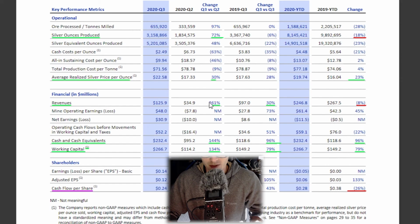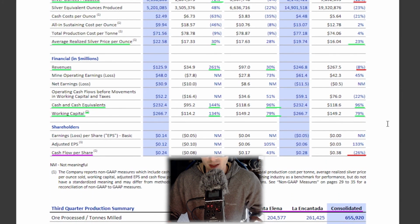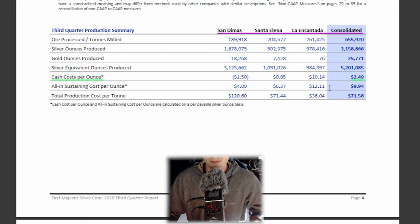And when you compare it to the previous quarter, that was again because in Q2, they barely sold any silver. They didn't want to sell at those cheap prices. I can respect that decision. Working capital increased incredible amounts. And cash, again, they took on a lot of stock, or they sold a lot of stock. Cash flow per share is down 26%. Again, you like to see the cash flow, like to see liquidity through the company.